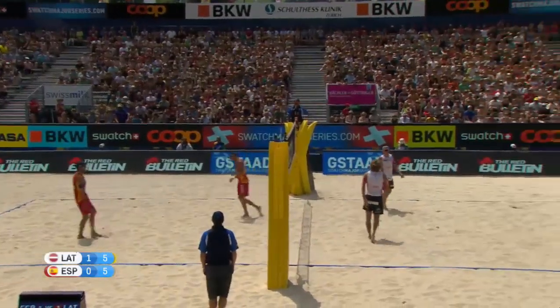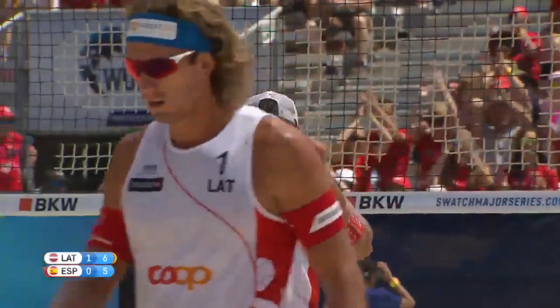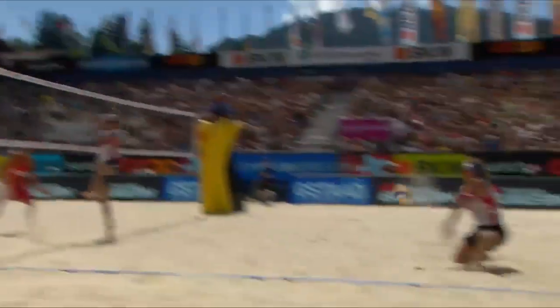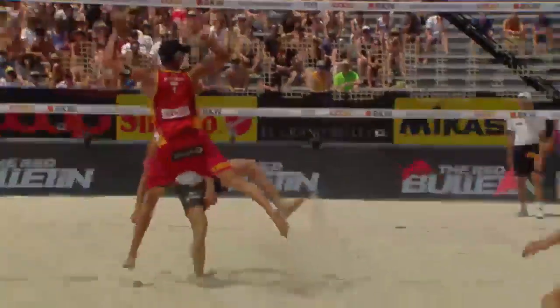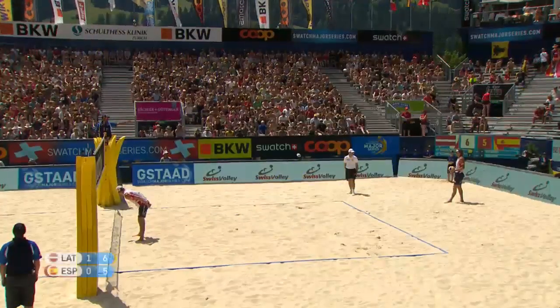Oh, good play. Samoilovs with a spectacular dig, and Smedins going over on 2 with a real power shot. That's what makes this team so effective, is the versatility. In the backcourt, Samoilovs can play defense with the best of them. He puts that ball up, and it's just teed off on by Janis Smedins.